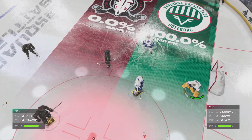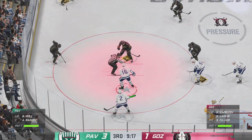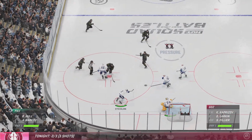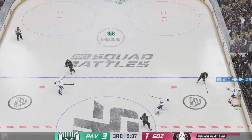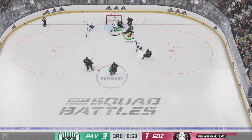Another scoring opportunity looms here. Power plays, more time on the ice, the ability to get that puck moving. These players know exactly what they're doing. They work on it in practice. Spoke to some of them earlier today at the pregame, and they talked about the execution and the precision in particular with their puck movement.